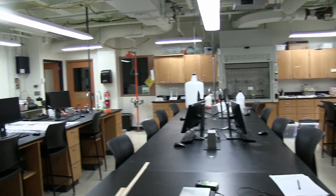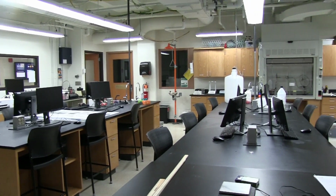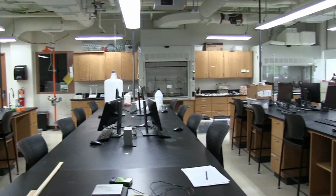The teaching lab is where many of your material science labs will be taught, including courses like Intro to Engineering. We are in the process of remodeling another space in Phillips Hall that will become the Biomedical Engineering teaching lab.